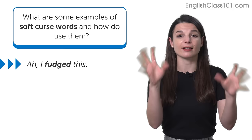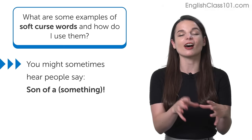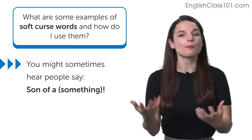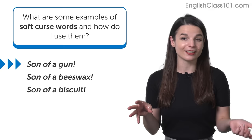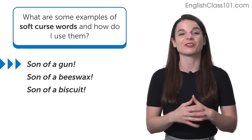Fudge is a type of chocolate. This is a pretty soft kind of curse word. So you might hear that. You might also hear people using the pattern son of a something. In an official curse word, this expression ends with a very rude word. But some people like to use some kind of crazy word at the end of this expression. One that you might hear sometimes is son of a gun. That's a good one. Or you might hear people say son of a beeswax or something kind of weird. They might create something totally original. You can do that with curse words. If you want to just make something up, that's fine to do. I have a friend who says son of a biscuit, I think.